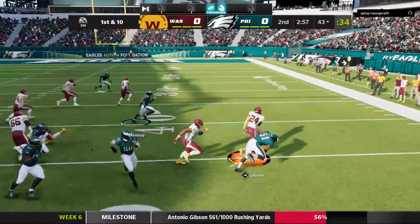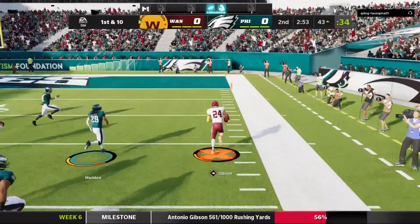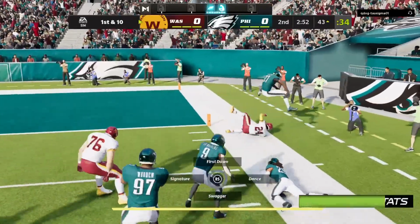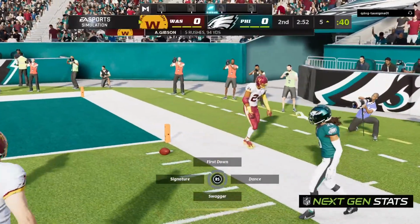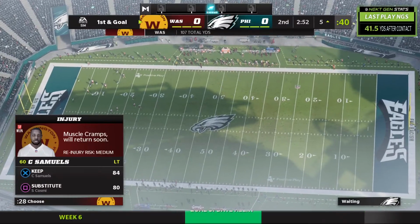On 1st and 10, it's Gibson. Fighting through it, he's got space. The 20. And he will reach the 5-yard line before going out of bounds. A big play there out of the running game.